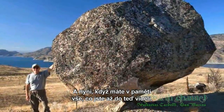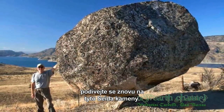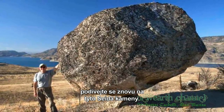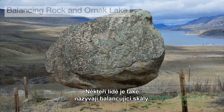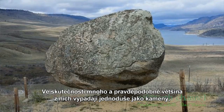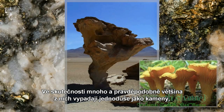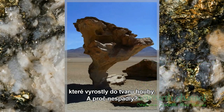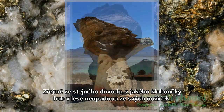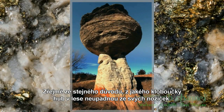And now, keeping in mind everything you saw till now, have a new look at the Seda stones. Some people also call them balancing rocks. Well, actually, many and probably most of them are simply mushroom-like grown stones. And why they don't fall off? Well, for the same reason that the caps of the mushrooms in the forest don't fall from their stems.